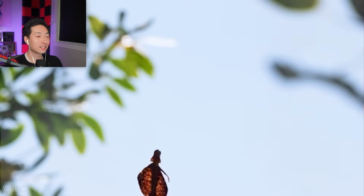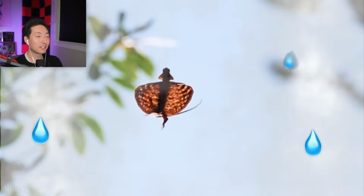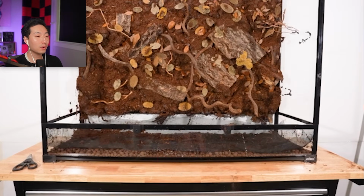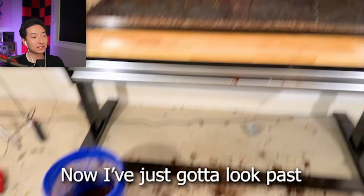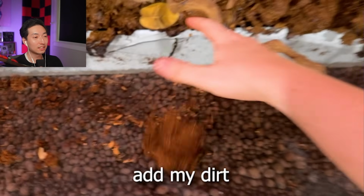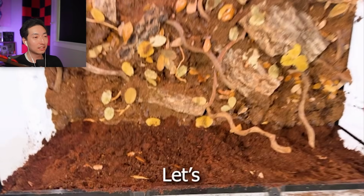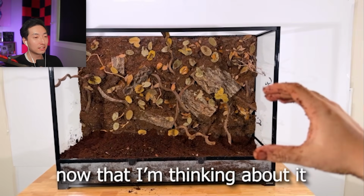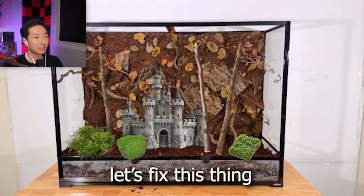But essentially, because the dragon lizards love a super moist, high humidity environment, this drainage layer will let water soak into it and keep the whole tank nice and moist. All right, nice. Now I've just got to look past the massive mess I've made and add my dirt back on top. Let's go. This tank is actually looking, well, actually, now that I'm thinking about it, it has a lot of work still. Let's fix this thing.